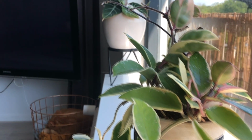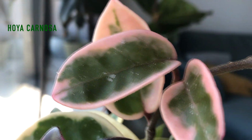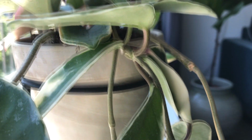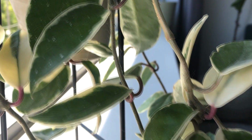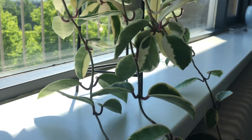On this southeast facing windowsill, I'm also growing this Hoya carnosa. It is growing in full direct sun, and as you can see, it is loving it. I'm really hoping for some flowers anytime soon.